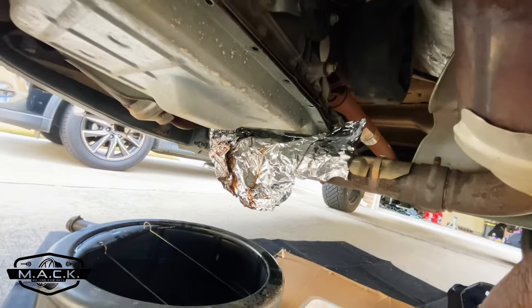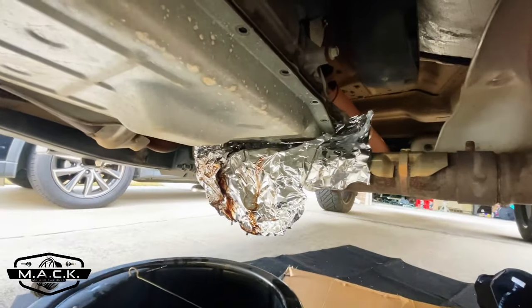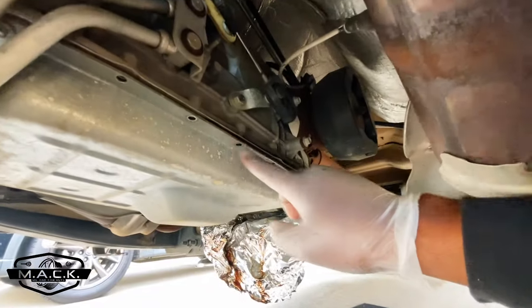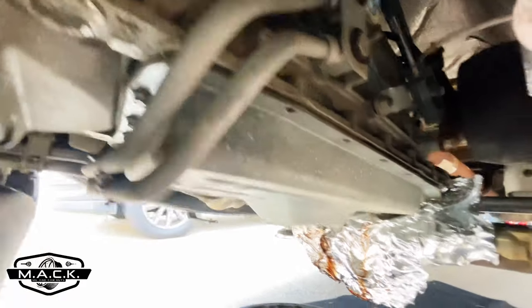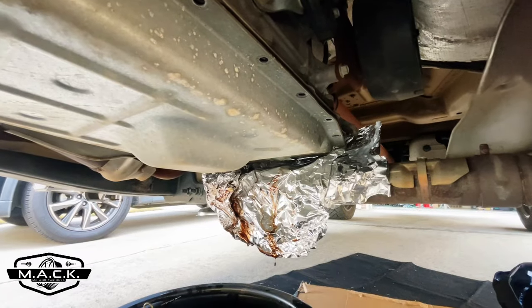So just a quick update, it's still dripping. This aluminum foil is working very well, so big shout outs to those guys. What I came out here and did was I already had all these loose. I just took all the rest of these out. I just loosened these here in the front and the oil started pouring out again. So we're gonna let it drip a little bit more so we can get as much of it out as possible.